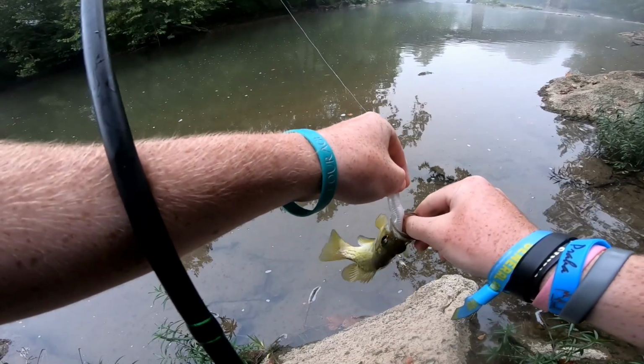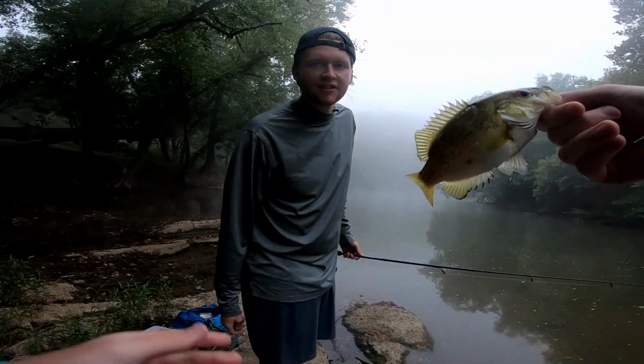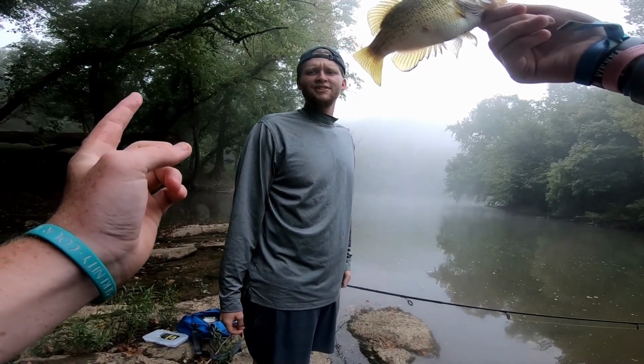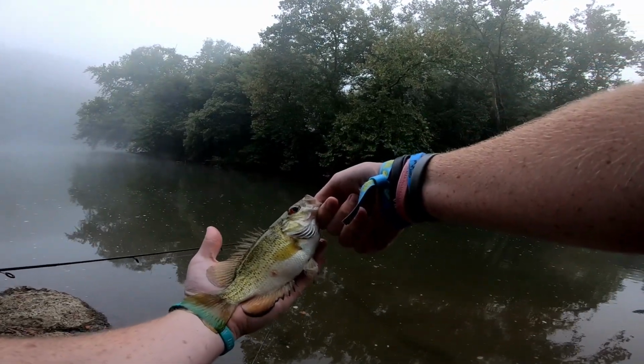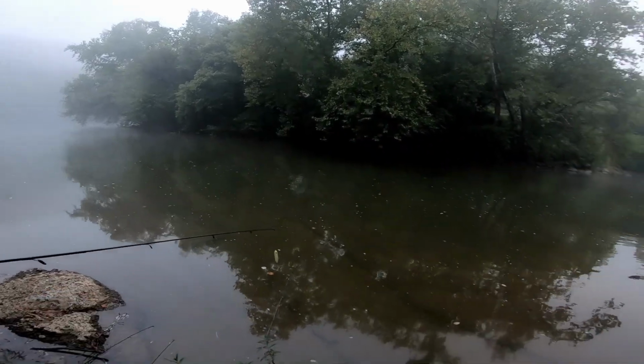You're not gonna like this, buddy. I know you're not. Red eye, rock bass, whichever one you want to call them. They don't get huge. Somebody told me, Noah Moore's dad said he caught a red eye this big. I believe it too. He would not lie. That's all he fishes for is these. They get pretty fat. This one's only about the size of my palm, but still, what a pretty fish. And that is the first fish of the day.